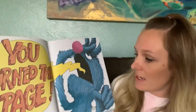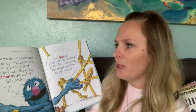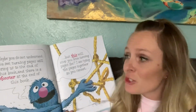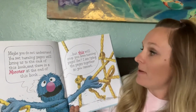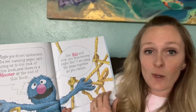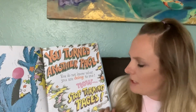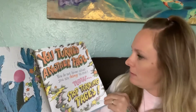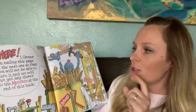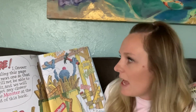You turned the page! Look how angry he's getting because we keep turning pages. Maybe you do not understand. You see, turning pages will bring us to the end of this book, and there's a monster at the end of this book. But this will stop you from turning pages, see? I am tying the pages together so you cannot. You turned another page. You do not know what you are doing to me. Now stop turning pages. There, I, Grover, am nailing this page to the next one, so you will not be able to turn it, and we will not get any closer to the monster at the end of this book.